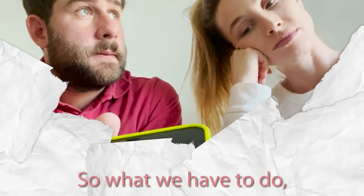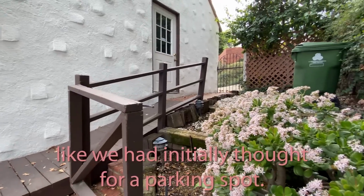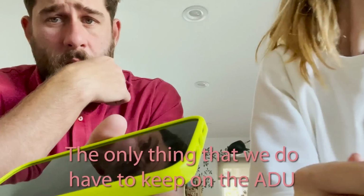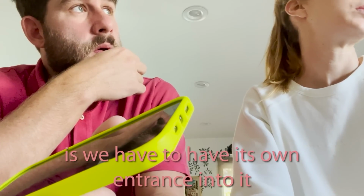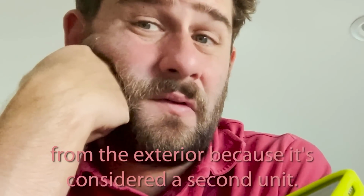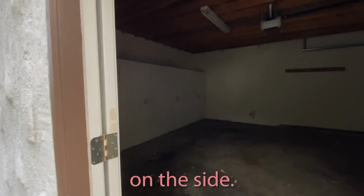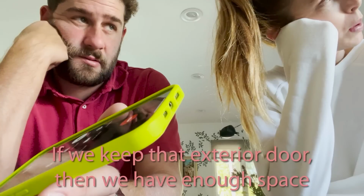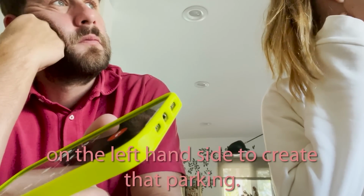On paper, what we can do is use the space on the left-hand side of the house, like we had initially thought for a parking spot when we were thinking about doing a carport. The only thing we have to keep on the ADU is its own entrance from the exterior because it's considered a second unit. Technically, we have that right now because there's that little door on the side. We can move that door pretty much anywhere that suits us. If we keep that exterior door, then we have enough space on the left-hand side to create that parking.